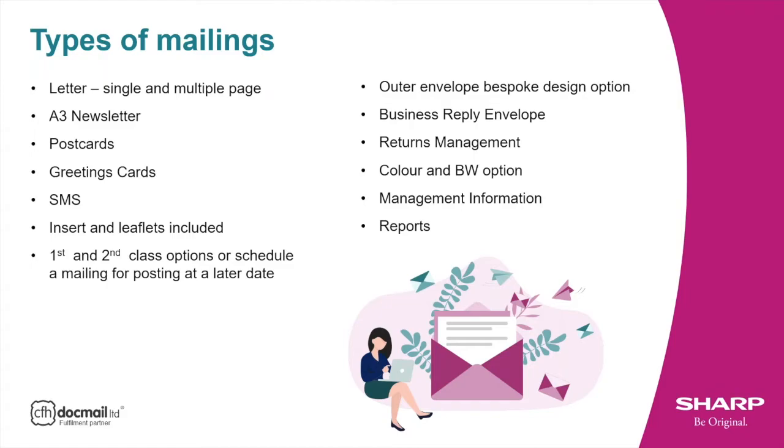And then we have SMS as well. You can insert leaflets on demand. You can provide us with leaflets or additional brochures and documents that we'll hold in stock and will appear in the library for you to choose. You've got first class and second class, as you've seen, but it doesn't have to go tonight. You can actually choose a date up to 28 days in the future if you need to.